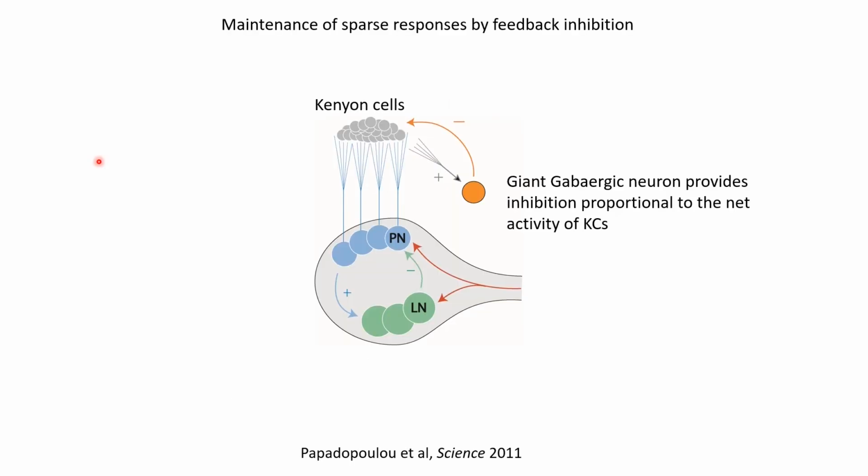And now we know where this inhibition to the Kenyon cells comes from. So in the insect brain, there is one neuron called the giant GABAergic neuron that receives input from all of the Kenyon cells, and then it gives inhibitory output back to the Kenyon cells. So it forms a feedback loop. It's getting positive input from Kenyon cells and then summing up that input, and then it gives inhibitory output back to the Kenyon cells in the form of neurotransmitter GABA.